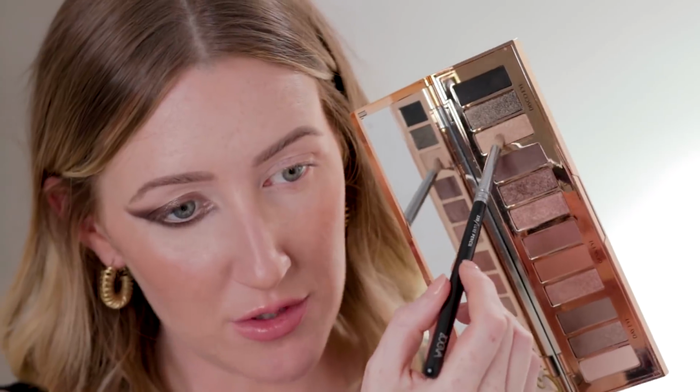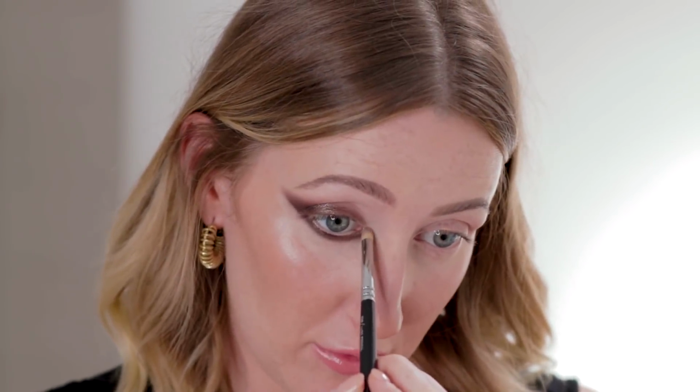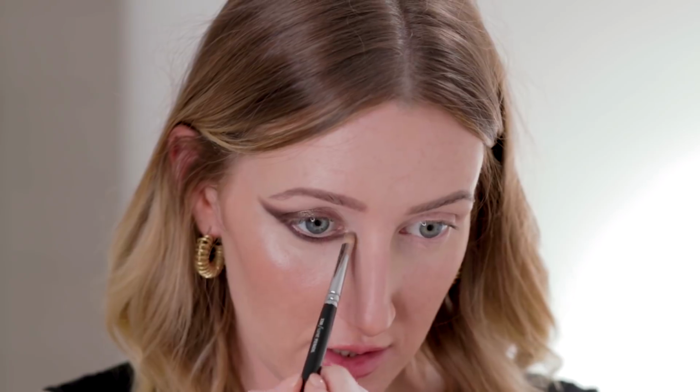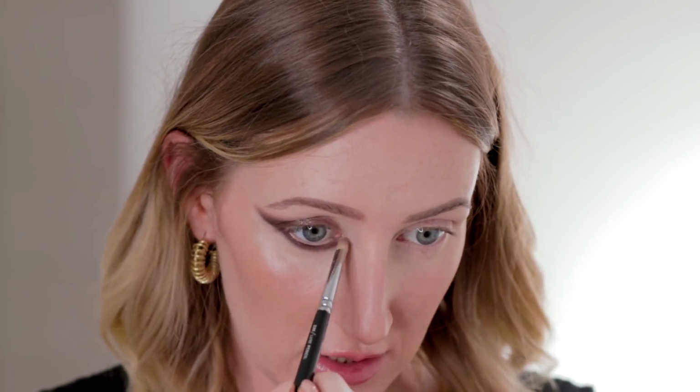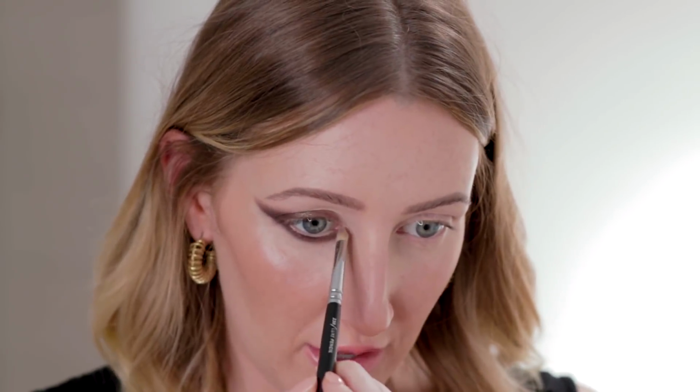I'm going to take a little bit of this pale gold shade here because I do just want to add a little bit more highlight on the inside corner, and I'm applying the highlight above where I applied that darker shade so I don't kind of confuse things too much. So it's just going on the top part of that inner corner.